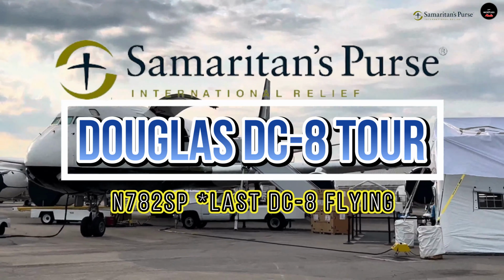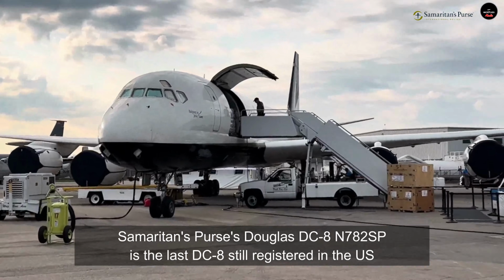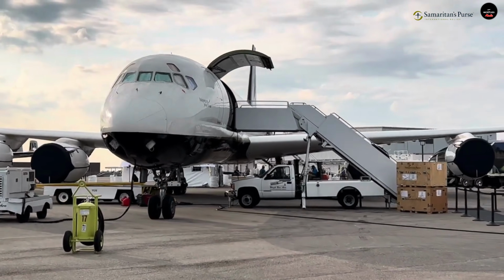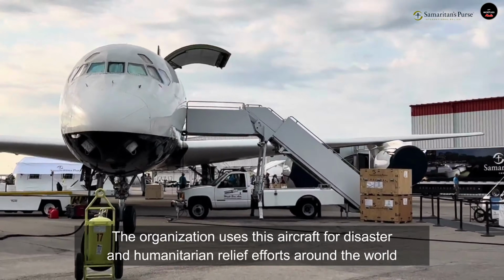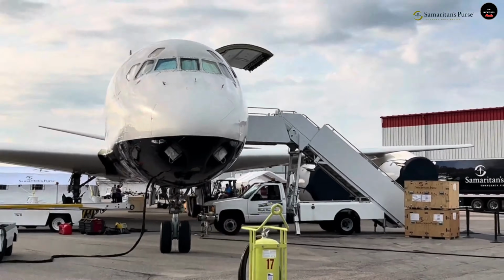And I don't blame them one bit, but to me, this is the star of the show. The Samaritan's first DC-8, one of only like 2 or 3 still flying in the world. I don't know if they'll open it up so we can get in or not.